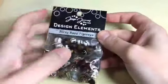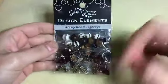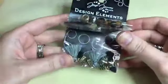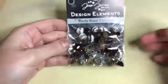Okay, so the first thing we're going to do is look at these stones because they are really, really beautiful. I love this mix so much. This is the Rocky Road Tiger's Eye, and it's in that three-tiered mix you guys know Jesse James Beads has been doing recently, which I absolutely love. It really shows off everything in the package.